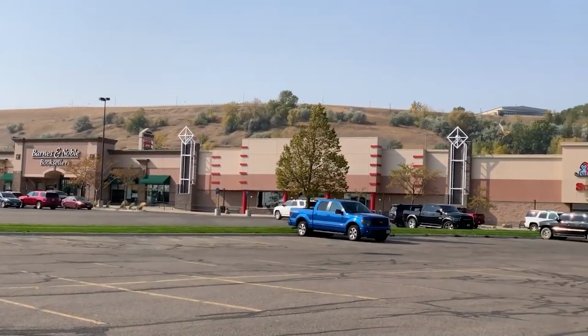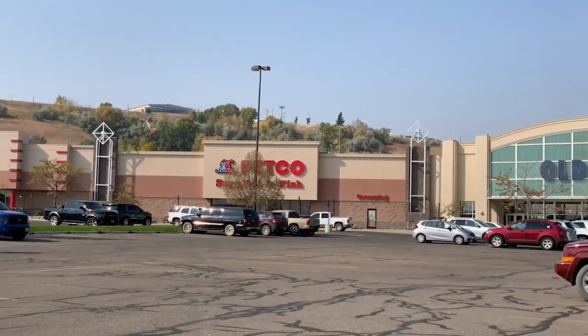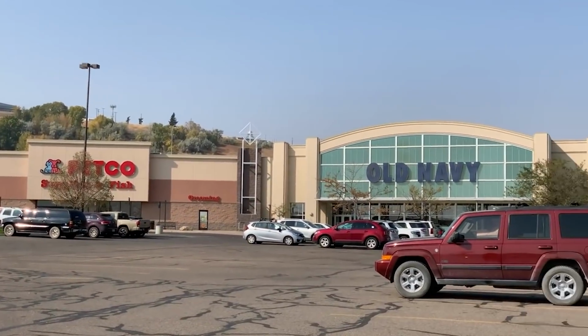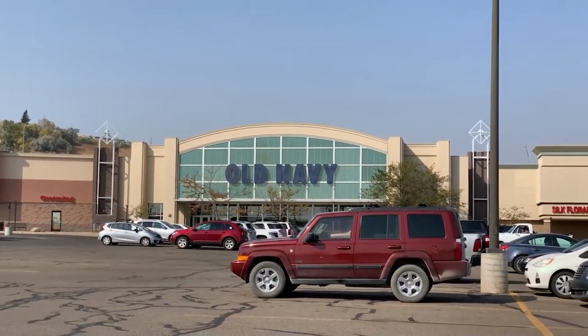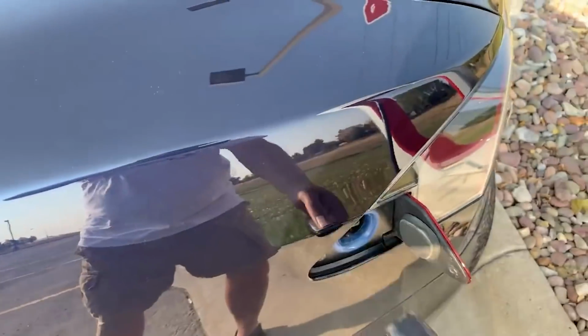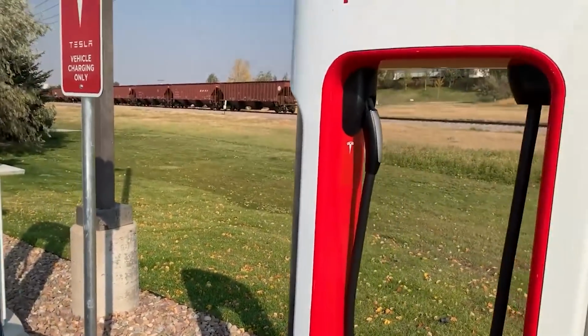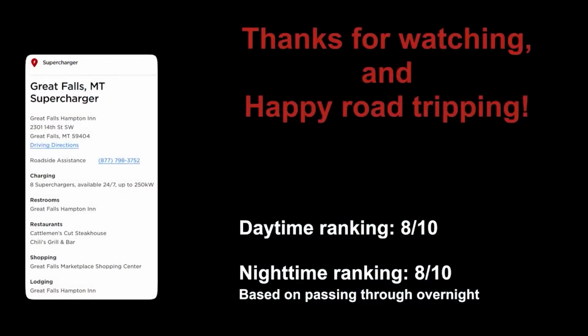It's all within walking distance technically, but some of these parking lots will be very cold and windy in the winter. The only negative I can find is that there doesn't seem to be a 24-hour quick convenience store or gas station nearby if you just need a snack on the go. But all in all, I'd give it an 8 out of 10, day and night.